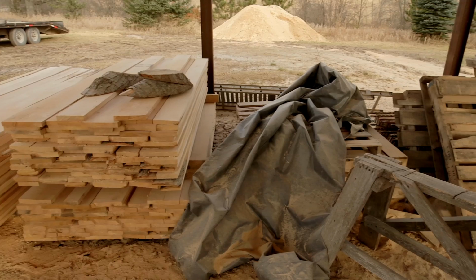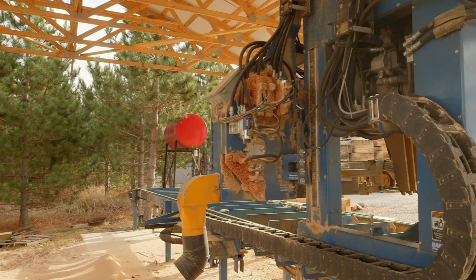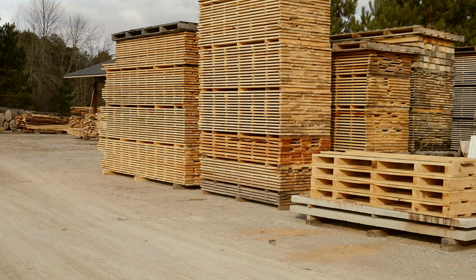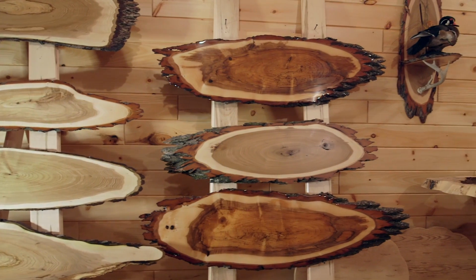I've always had a passion and interest in woodwork. The first would be high school woodshop class. Always had an interest ever since. I've always been involved in building and construction. In 1991, went into business building custom cabinets, entertainment centers, furniture, things like that, and everything has evolved from there, one piece at a time.